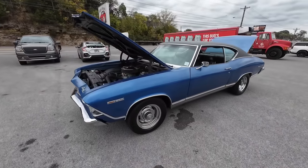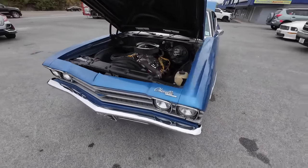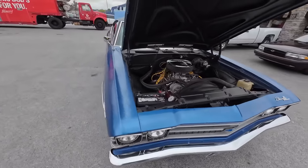All right, I'm here to pick out the flaws. Let's walk around this ride and see what we can find. Detailed pictures are at maplemotors.com.